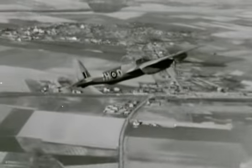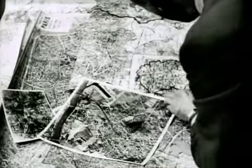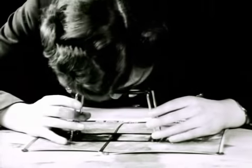Photo reconnaissance was vital. We're talking the days before satellites, the days when human intelligence on the ground was limited. It was difficult to get back good information. Before every single bomber command raid over enemy targets, they had to take pictures of the targets, and in fact had to report the weather as well. So the Mosquito was an ideal aeroplane for that. In fact, you could say probably it was the best aircraft for this.